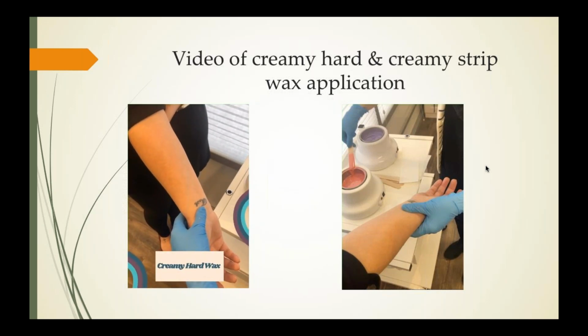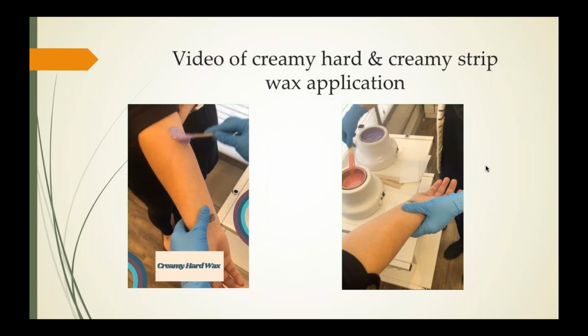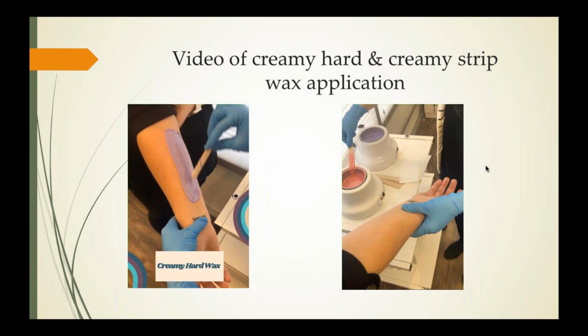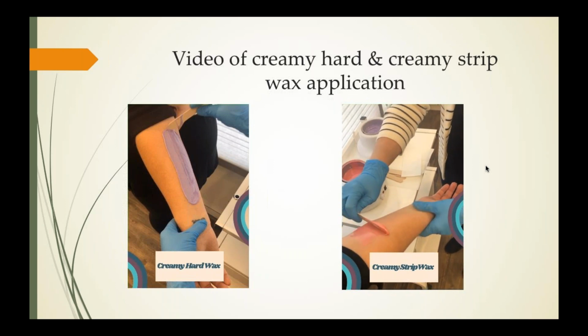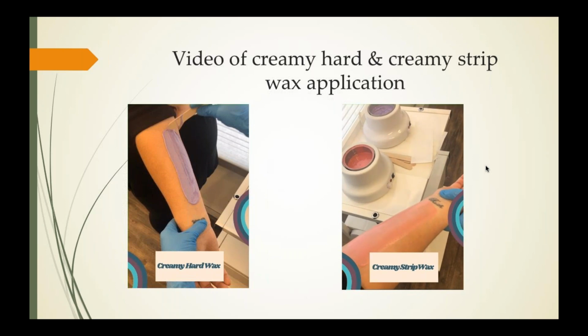So here's a video of a creamy hard wax. You can see it's a little thicker in texture. It still can be applied fairly thin, but still on that creamy side. And this is a creamier strip wax. So again, still a little on that thicker looking side, not completely translucent.